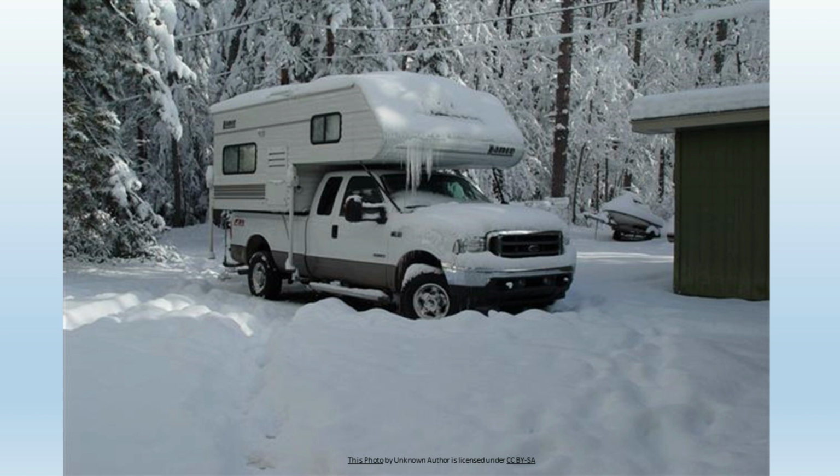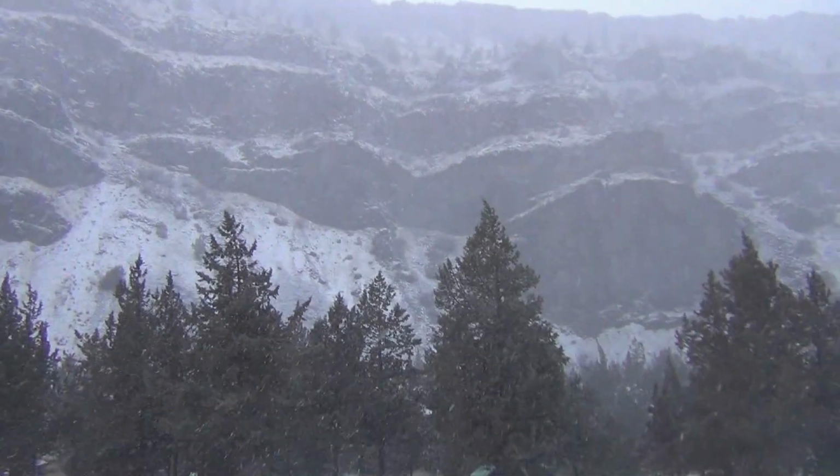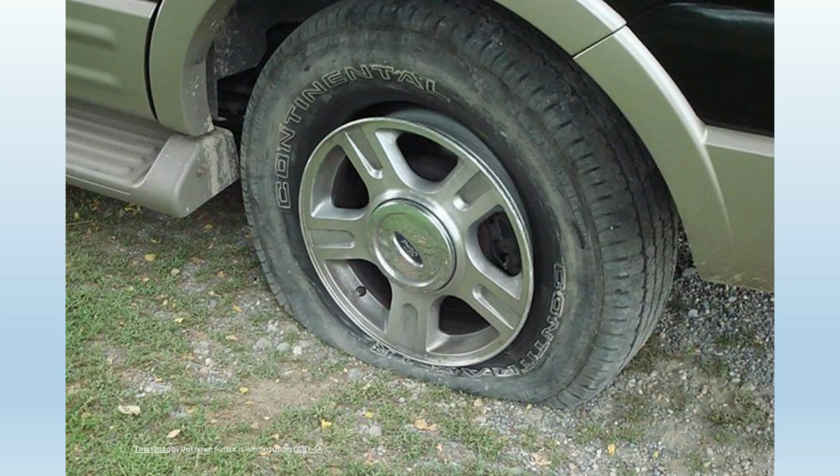The final criterion is prepared for anything. What is anything? Well, it is mostly about your camper's ability to provide a shelter for all weather conditions, and all the options can do this, but I believe the rooftop tent will not perform as well and therefore scores lower.